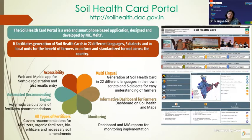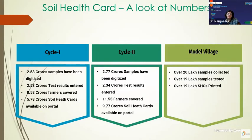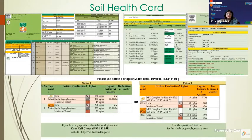And the card was printed in the local offices and handed over to farmers in groups, and because multiple lands were collected, and procedure was adopted for soil sampling. And today the card is openly available for any farmer to get it from the portal. Next, please. So these were 2 cycles, and then model village cycles under which the soil health card were prepared. Next, please. This is one look and feel of the soil health card.